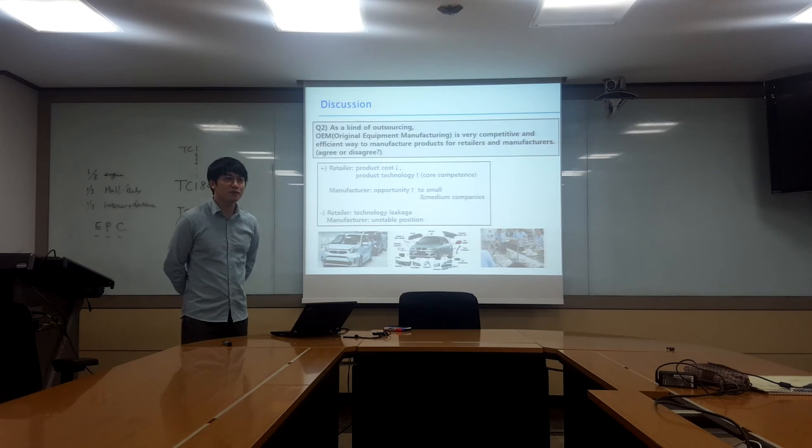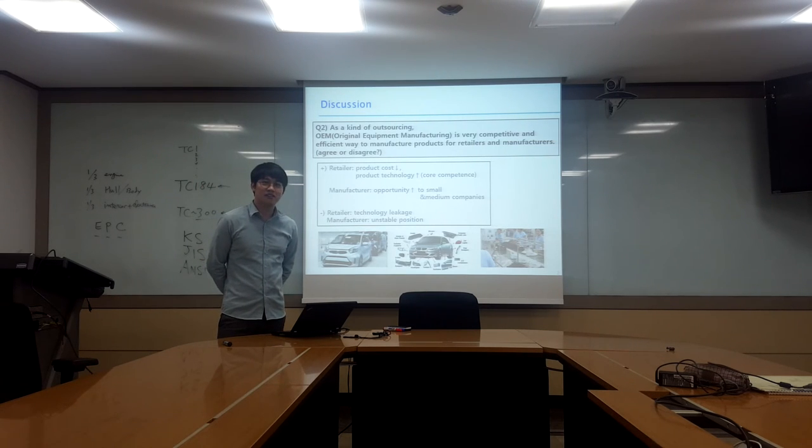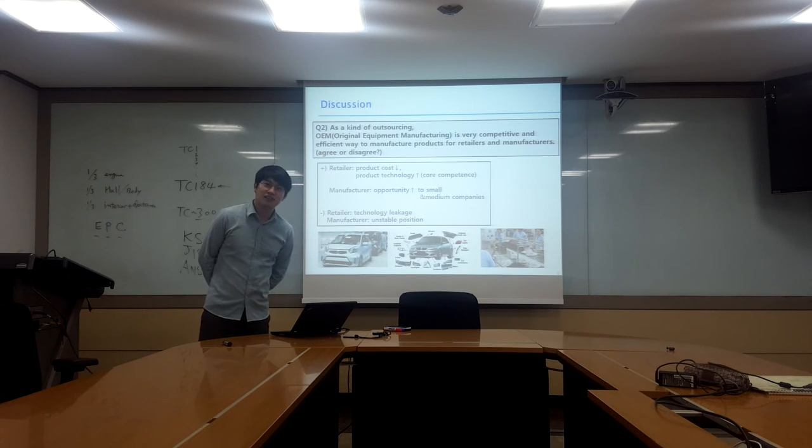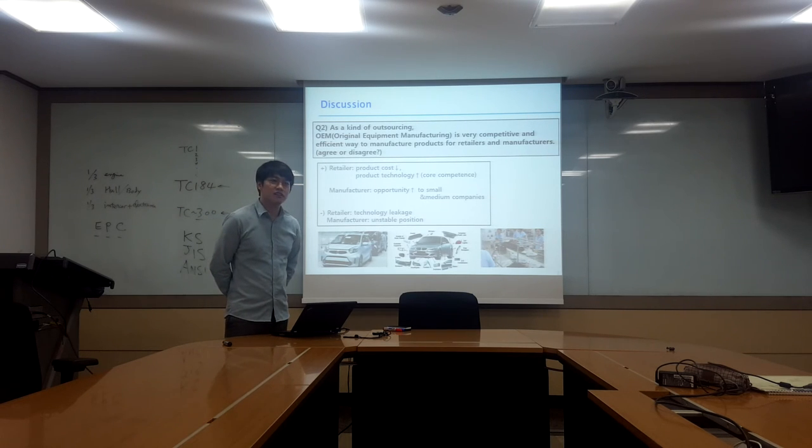Maybe there is that kind of risk, but the other aspects, like cost or technology or some other side, are more profitable to Kia compared to the risk.